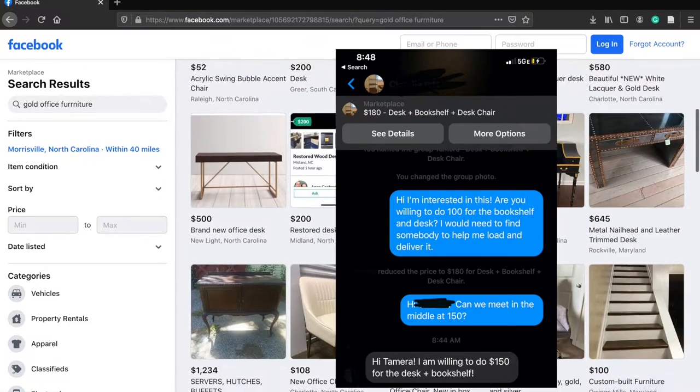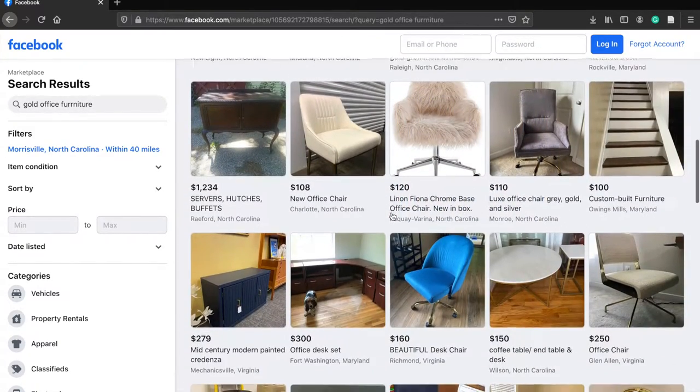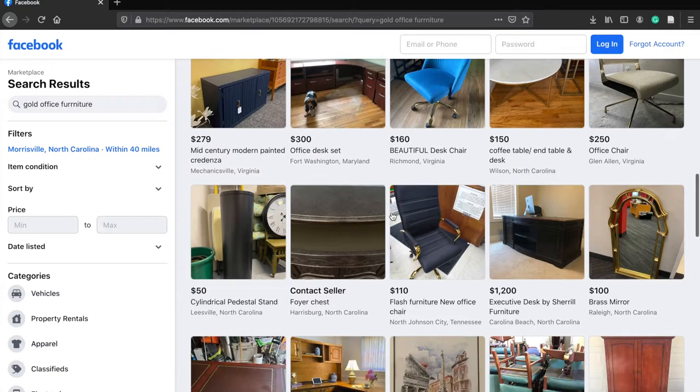So now I'm set. I have a file cabinet, a TV stand, a desk, and a bookcase. Three days later.